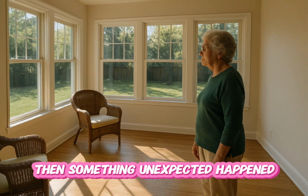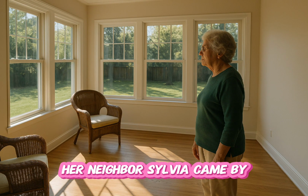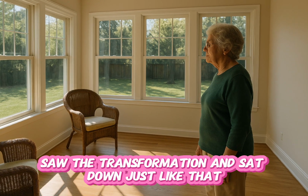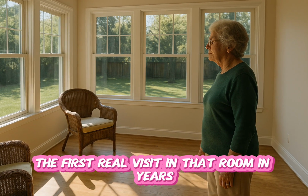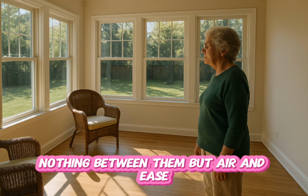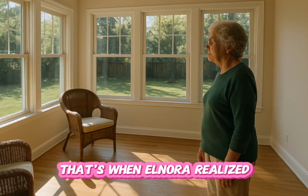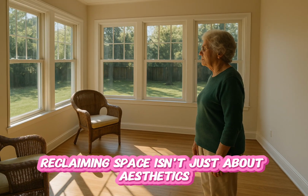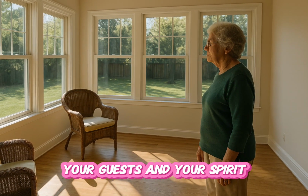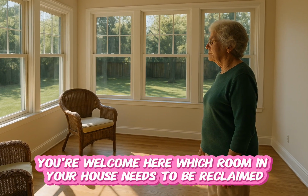Then something unexpected happened. Her neighbor Sylvia came by, saw the transformation, and sat down. Just like that. The first real visit in that room in years. They talked for an hour, sunlight pouring in, nothing between them but air and ease. That's when Elnora realized reclaiming space isn't just about aesthetics, it's about invitation. It tells your body, your guests, and your spirit, you're welcome here.